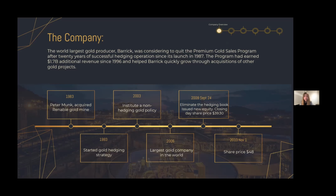Barrick Gold started their gold hedging strategy in 1993 that allowed the company to ensure a stable level of revenues for the next decade, given Barrick generates sufficient production from its gold reserves. In 2003, Barrick Gold started a non-hedging policy, and on September 24, 2009, they announced the elimination of its gold hedge book within 12 months and taking a $5.9 billion charge against earnings.